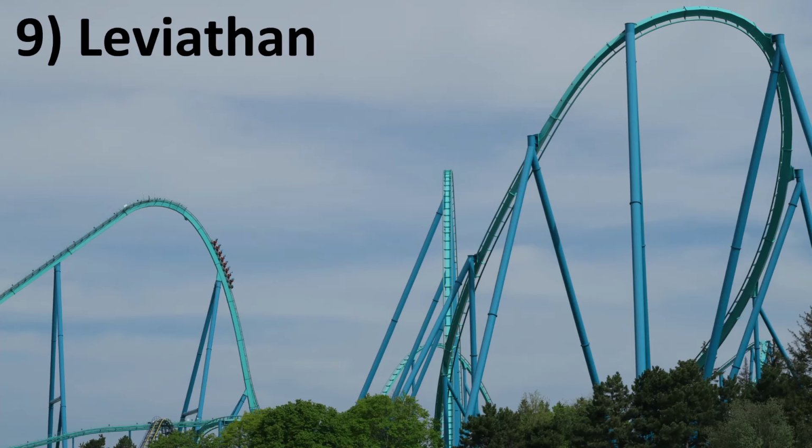Number 9. Leviathan at Canada's Wonderland. Bolliger and Mabillard's original Giga Coaster doesn't have many elements, but every single one of them hits. The coaster feels fast, and each airtime hill really delivers. Plus, you have one of the best first drops in the world.